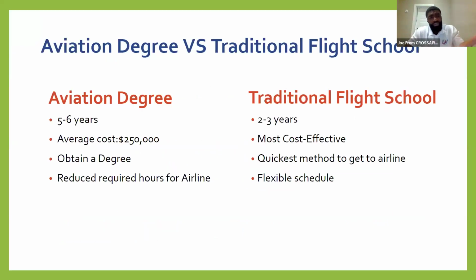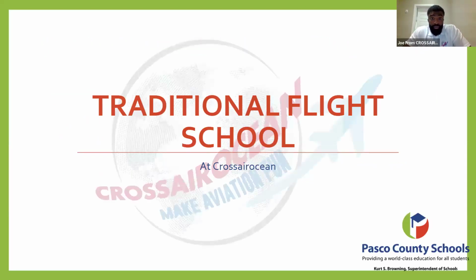So, like I said, the aviation degree is the most expensive. The traditional flight school is less expensive. The degree route takes about 5 to 6 years and an average of 250,000 to get your license with a degree, and then it takes about 2 to 3 years, probably getting to your minimums to go into the airlines. That's probably how long it's going to take you to go to the airlines, and it's most cost effective, and your schedule is flexible.